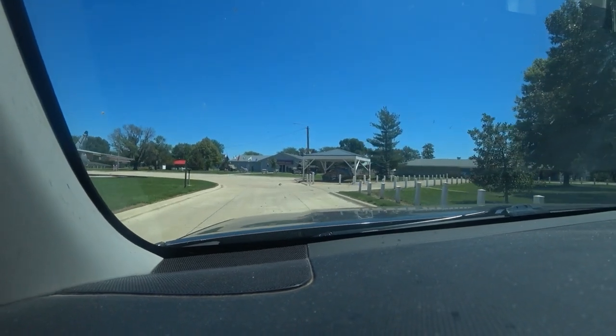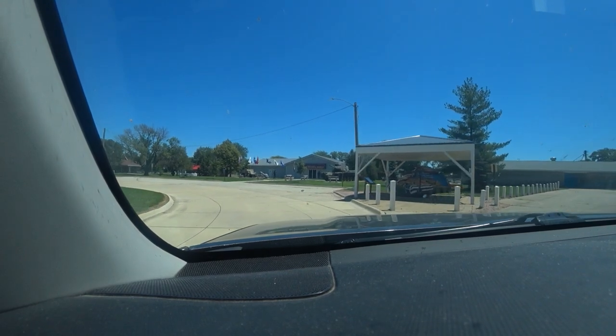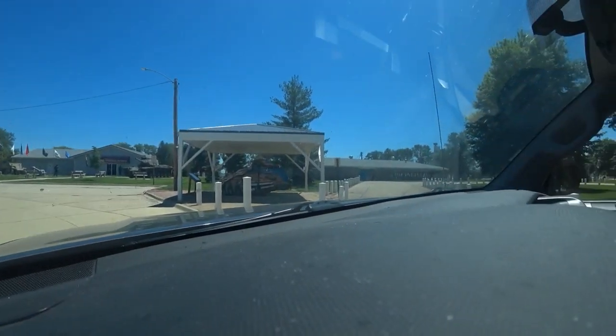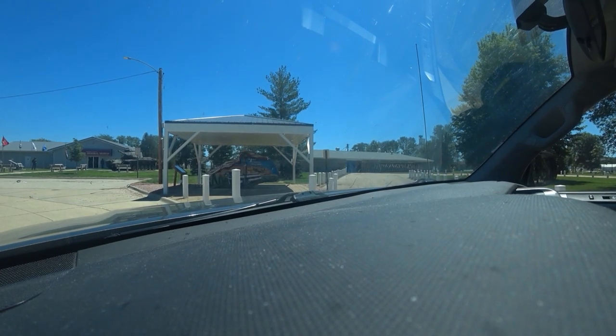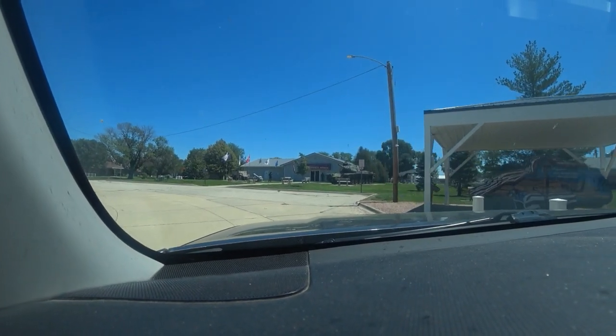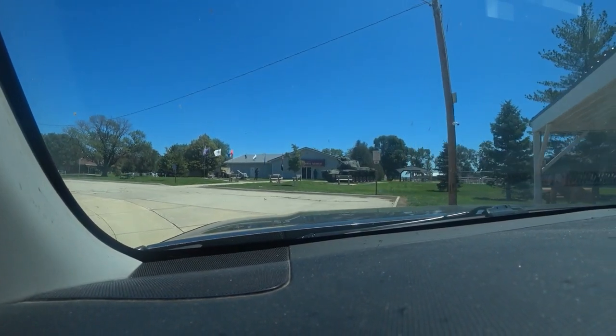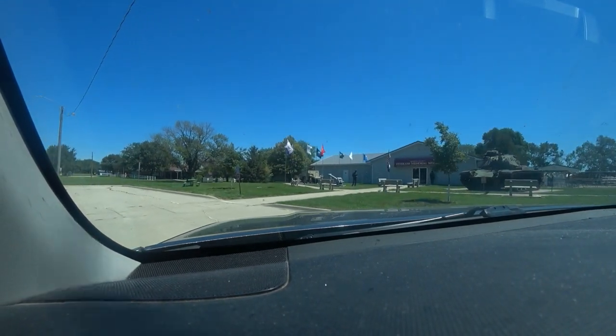Veterans Memorial Museum. And there's a Freedom Rock. They have a lot of these Freedom Rocks here in Iowa. Let's see, honor the veterans. Nice little tank. That might be worth a look.